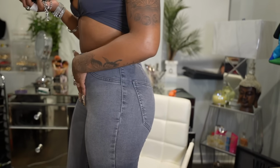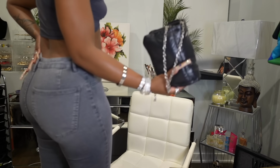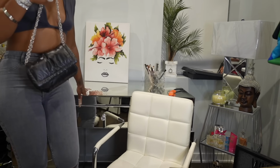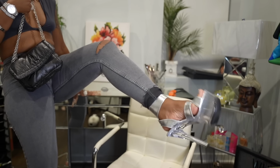These jeans are from Zara. Okay. Some stuff I'll be forgetting where I get stuff from because I buy so much. But this is the shoes I'm rocking. Okay, let's go.